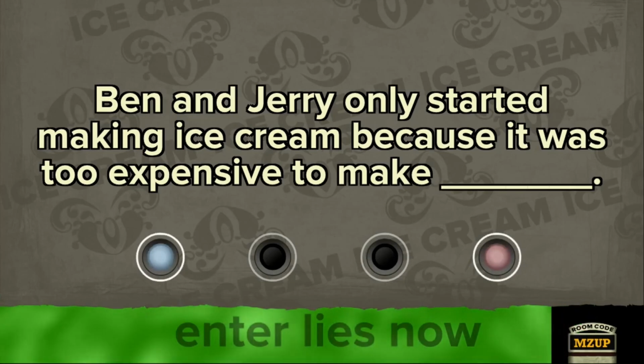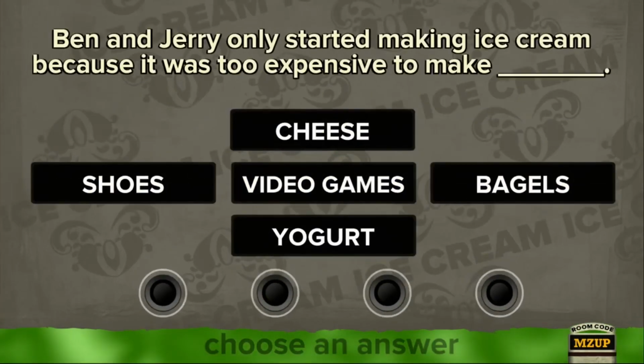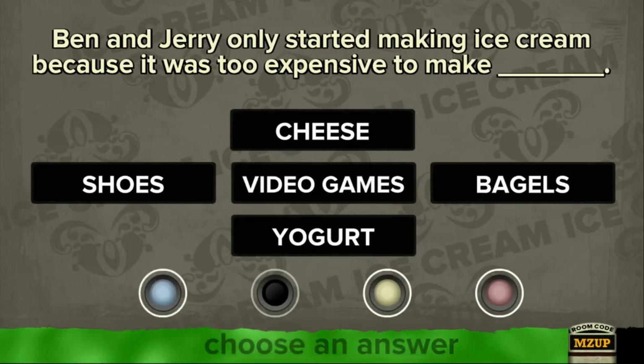There's a ton of questions in this game, so it has a really high replay value. It's super easy to learn and play. It's fun for party nights, and it gets really addicting and a lot of fun. So if you're into a fun trivia party game, I definitely recommend checking out Fibbage XL.